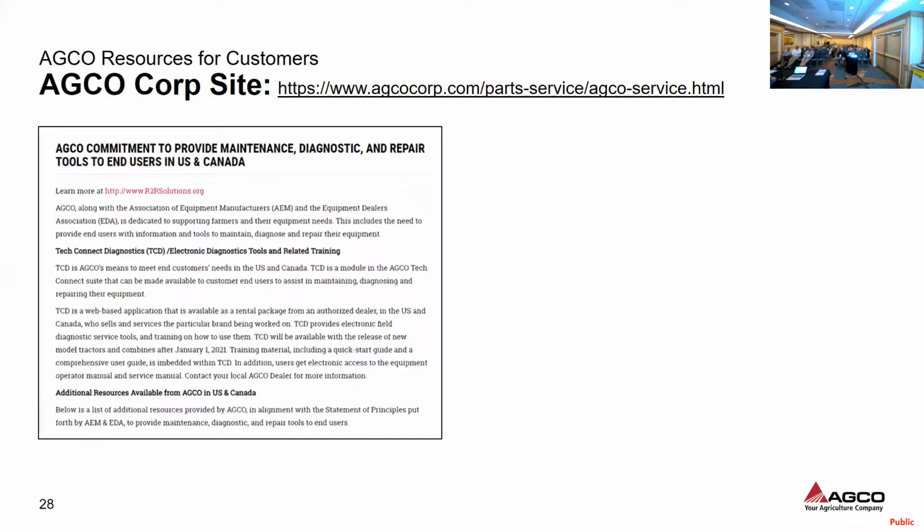Just a quick cover on this slide here. I'd like to point out we've got a site name up there on the top for reference, agcocorp.com. Within that, it'll lead you to some further discussion on a wide range of our sources about right to repair, and some of the publication ordering, which is AGCO Pubs, agcopubs.com, and other product information guides that are available to you through the public.